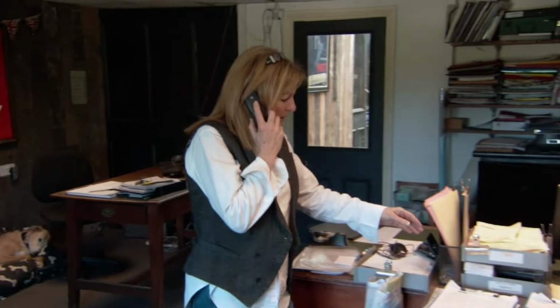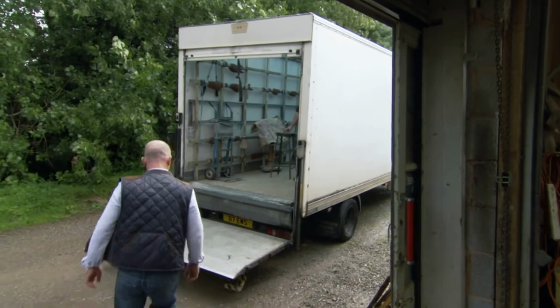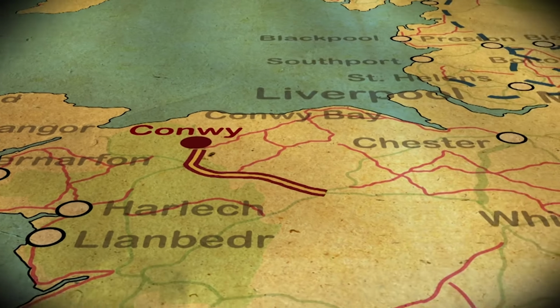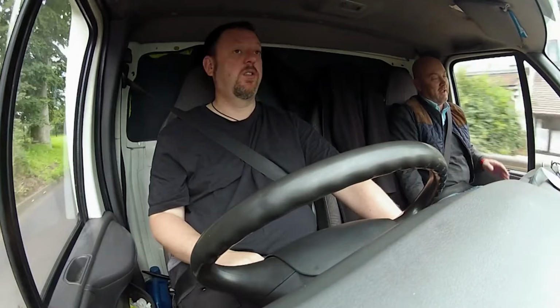Rebecca gets a call from a country house which has recently been renovated. So with the prospect of leftover original items, Drew has to drop everything and make this trip a priority. Sidekick T is going with him. It's an easy journey, only 125 miles east to just outside the market town of Rugeley, near Lichfield in Staffordshire. We're in the Midlands. We're off to see... The Wizard? No, we're off to see a chap called Nigel.